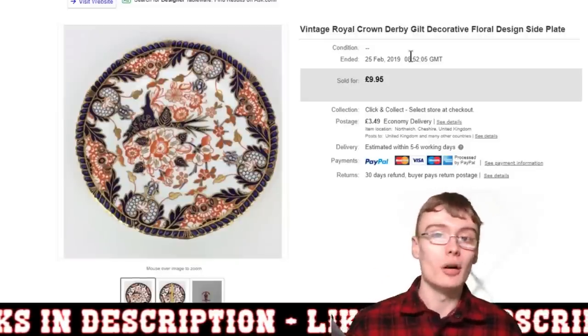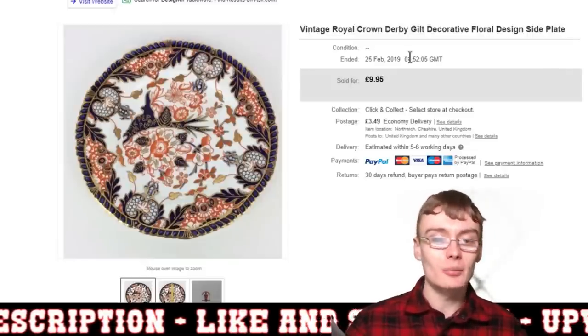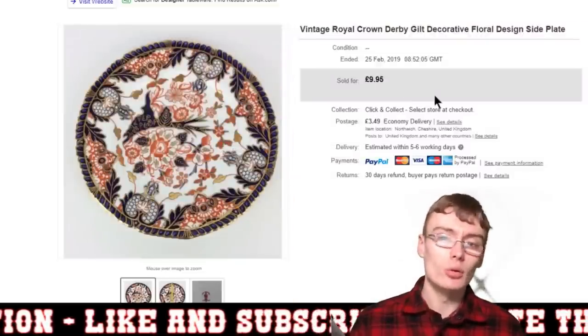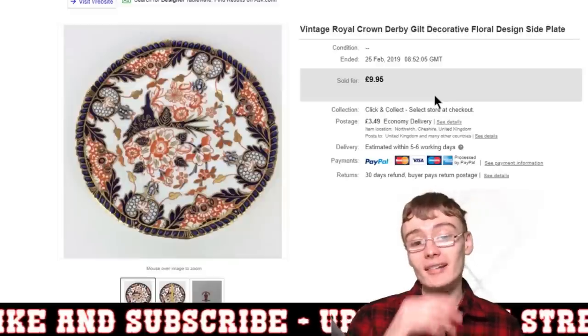After postage and fees and everything, it's going to be profit anyway. But it would have been nice to maybe get a little bit extra for this. But it did take a while to go, so I don't think I could have priced it much more than I did anyway. But yeah, that's that one there.